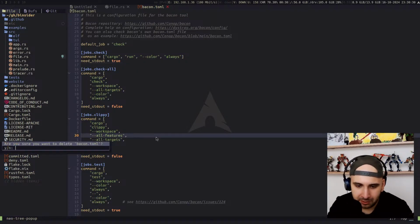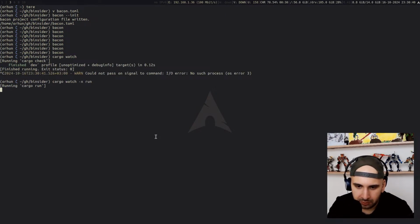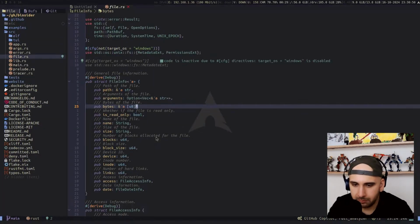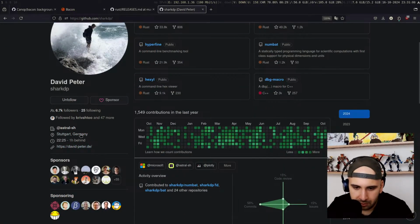Guys, I don't like Bacon. Bacon is not working for me. I like Cargo Watch. So cargo watch, run. This is good because now when I save something, it will just automatically reload. That's good. But Bacon, I don't know. Maybe I need to configure something. But out of the box, it didn't give me that, so it's gonna take some time.